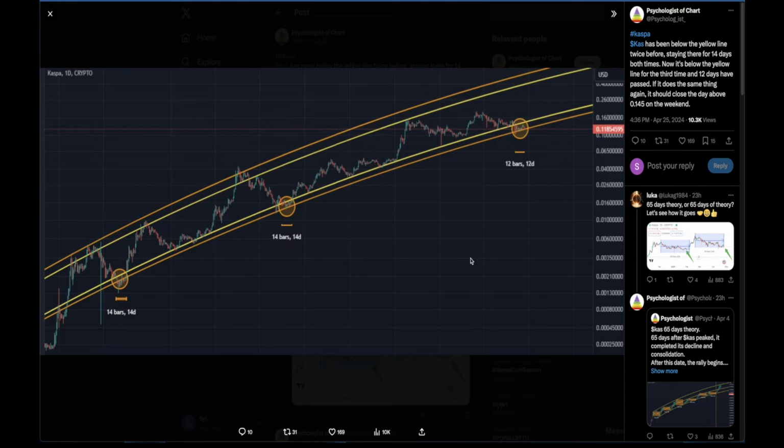I do believe that we might still go sideways. Of course, it all depends on BTC. That's why we are going to cover BTC as well. However, if we look at the chart, obviously proof of work crypto is not as fast as proof of stake. That's why we do have to be patient with Kaspa.